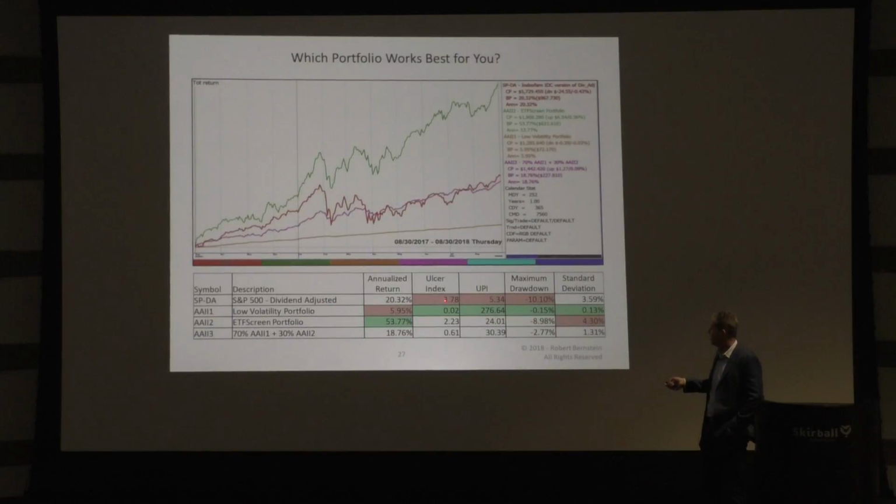I've highlighted in red the metrics that were the bottom performers, and in green those that were the top performers. So you can see the S&P was the bottom performer in 3 of the 5 categories. The low volatility portfolio was the highest performer in 4 out of the 5 categories, all except for annualized return.